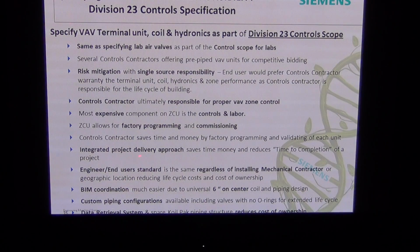And then we also do an integrated project delivery approach, which saves time and money and reduces time to completion of a project. What that is, we ship the units out just in time to the job site by quadrant or zone. And the other thing is the engineer's and end user's standard is going to be the same regardless of the installing mechanical contractor. So if you come up with a standard, it doesn't matter who the mechanical contractor is or where the geographic location, all the product shipped is going to be identical per the standard.